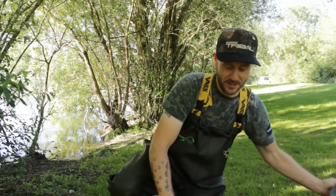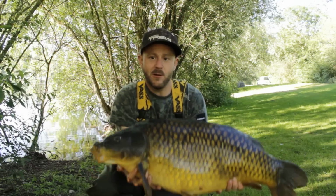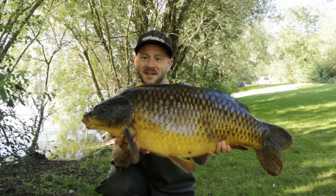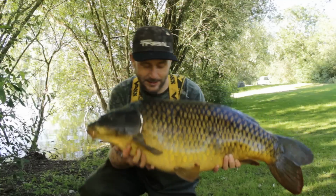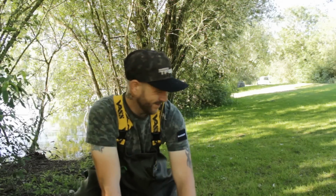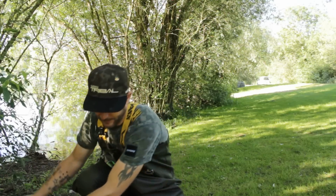I've had to spin the camera around so I'm getting dappled sunlight through the trees. Here we go, look. Check him out. Another swan gem. Real short fat fish, this one. Beautiful colours. And he's come to the wafter again. The LM94 wafter.